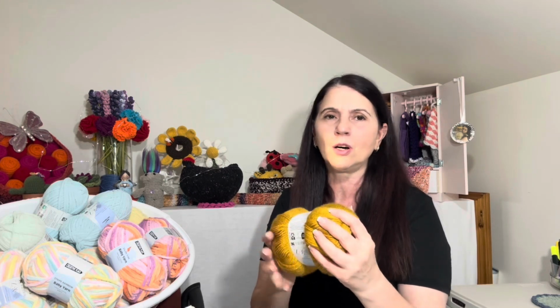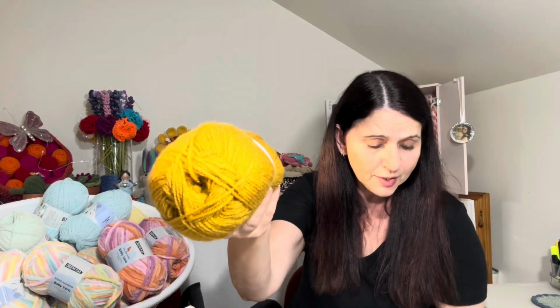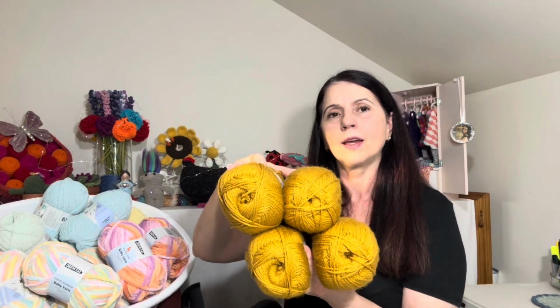So this beautiful, beautiful DK weight yarn here, honestly, guys, it is so soft. If you can manage to get some of this yarn, it would be awesome. This one here is called Mustard, and I did buy 4 of these. So I'll show you the ones that I'm putting together to make a blanket, which I hope will work. So that was the 4 of the mustard.